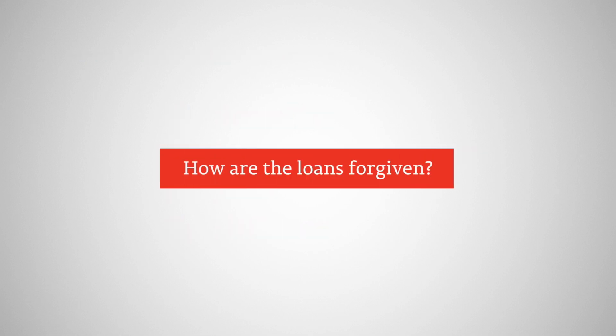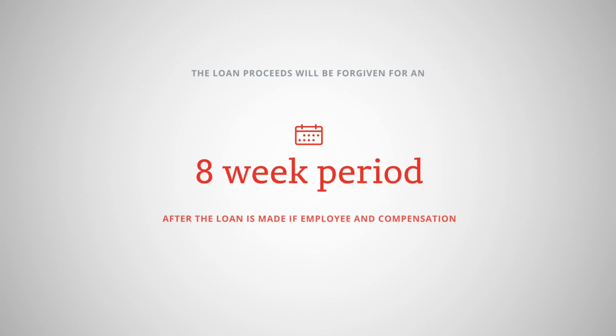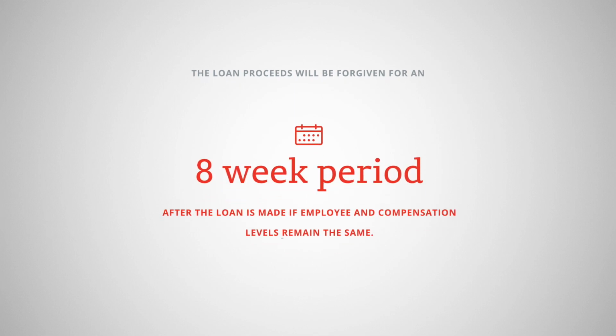How are the loans forgiven? The loan proceeds will be forgiven for an 8-week period after the loan is made if employee and compensation levels remain the same.